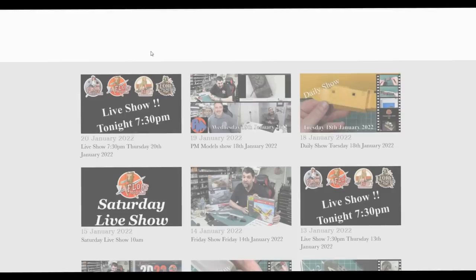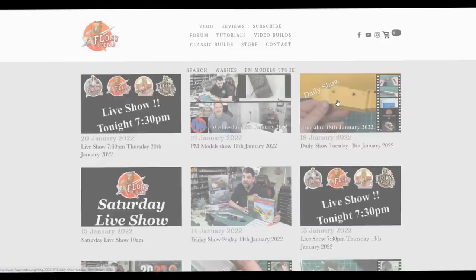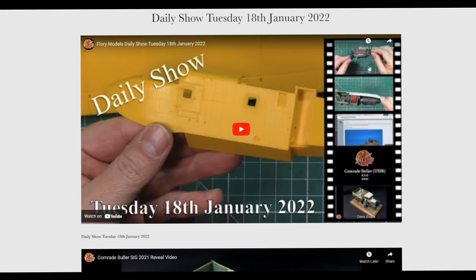Monday, because of everything that was going on, I was playing catch up and sorting out various bits and pieces, so there wasn't actually any parts up on Monday. So we went straight into Tuesday, where we were showing off that gorgeous engine, because I have done a lot more work on the engine for the Hurricane and things like that.